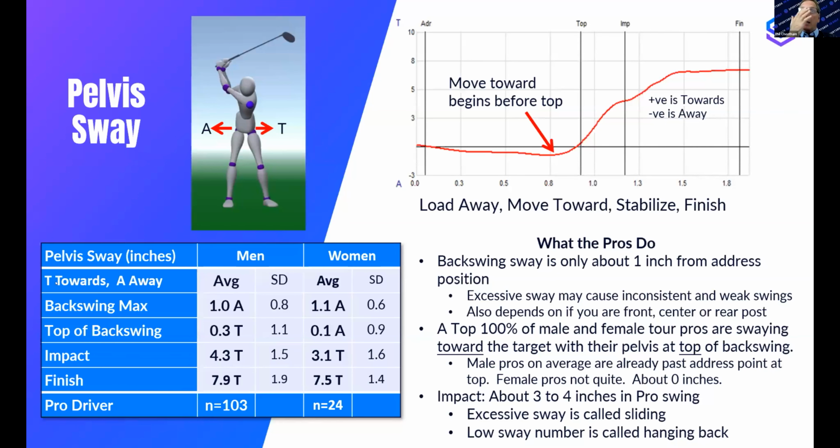Okay, so we're back and now we're going to talk about pelvis sway. And one of the things Mike mentioned quickly was that we need to shift our weight. And so here we can look at pelvis sway at multiple locations in the swing. Each one of these numbers is an indicator, or key performance indicator. And so we can look at the whole trend or the whole signature, and we can pull out key values at key points. So we see typically that the pelvis will shift away from the target, down here in negative is away, and up here in positive is toward the target.